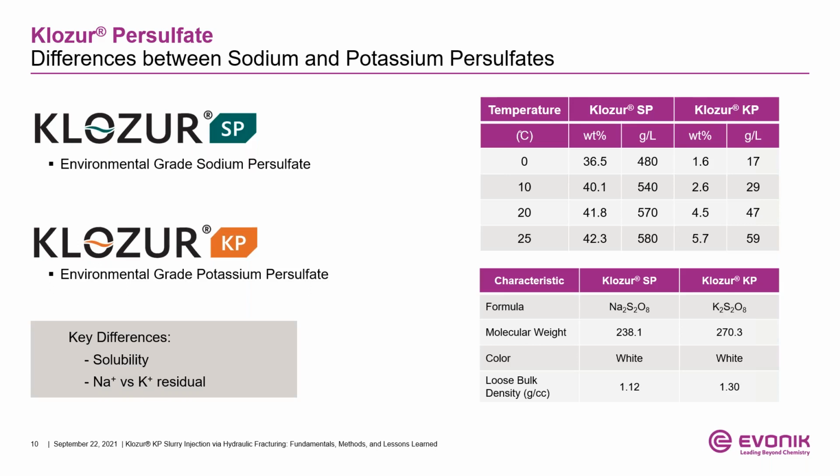For the environmental remediation market, many of our applications are between 10 and 20 degrees C, and you can see that Klozur KP has a maximum theoretical solubility of between 29 and 47 grams per liter in this range. The other primary difference is, of course, the residual cation, the sodium versus potassium, which may not mean much to every market, but there are a couple of instances where there are remedial goals on sodium, and thus adding a product that has potassium as a residual is favorable.